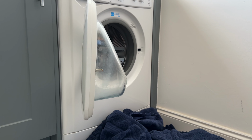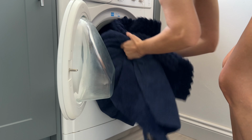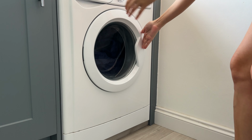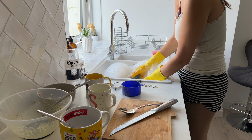After I finish preparing the veg, I'm going to do a little tidy up. So I'm just going to put a wash on. So wash our towels on a Sunday. So I'm just putting them on. And then I'm just going to do the bit of washing up that was just on the side, just to keep on top of it.